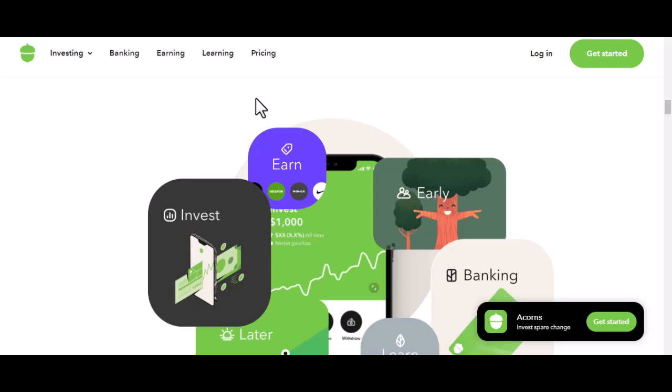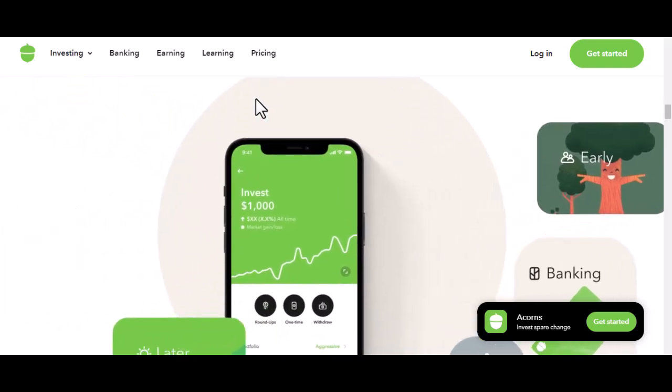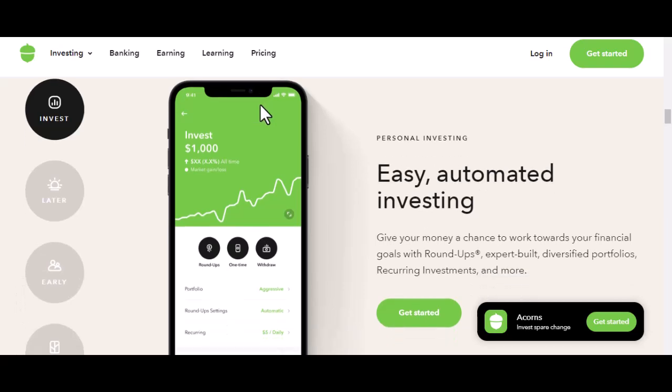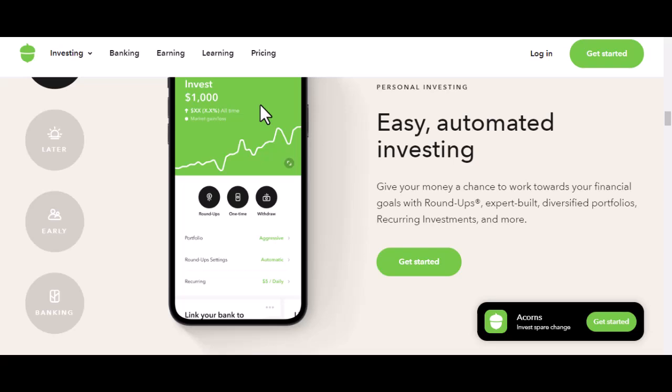Now, how long does it take? Well, the short answer is, it depends. Acorns says it usually takes 1 to 5 business days, but let's be real, who wants a vague answer like that? We want specifics, right?